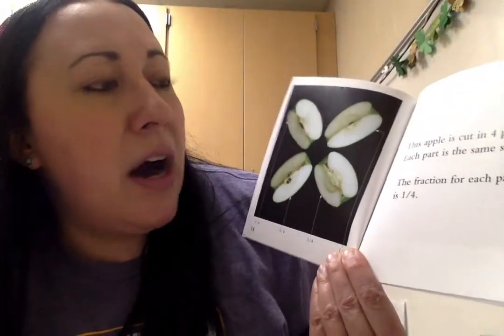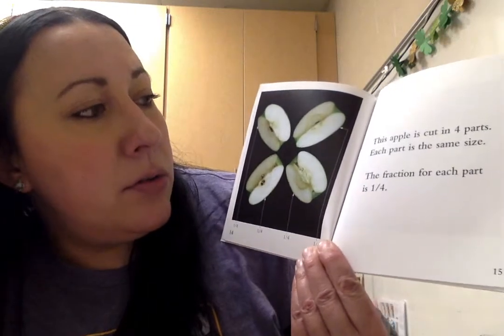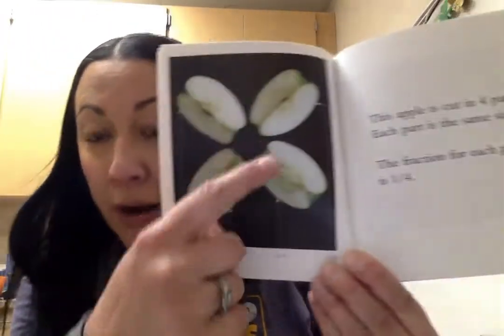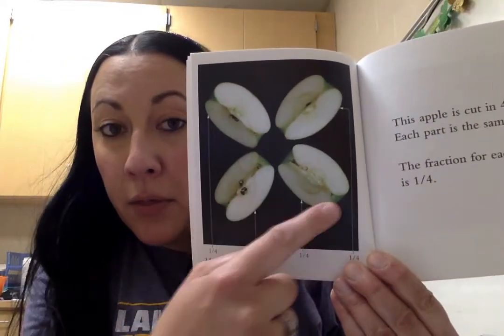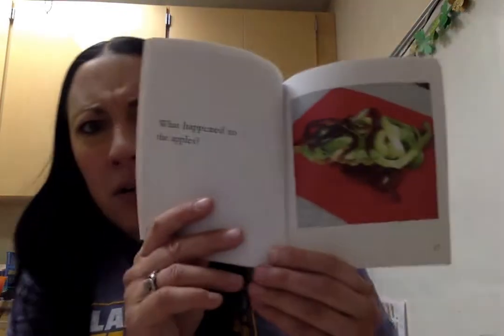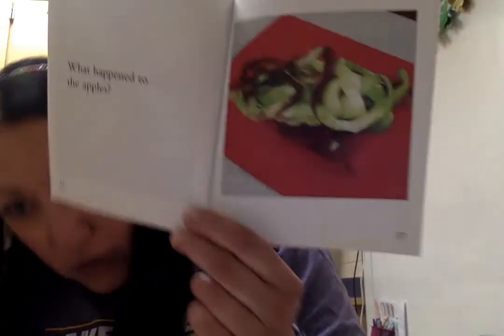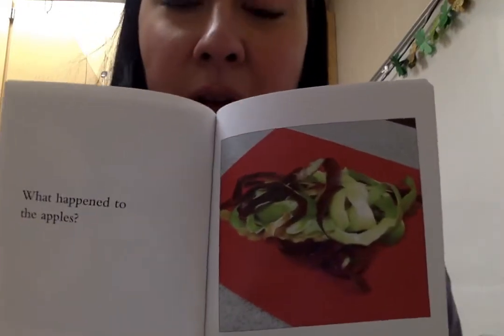This apple is cut in 4 parts. The fraction for each part is 1/4. 1 out of 4 pieces. 1/4, 1/4, 1/4, 1/4. What happened to the apples? They took all the skins off. What's that called? Peeling the apples. They peeled them.